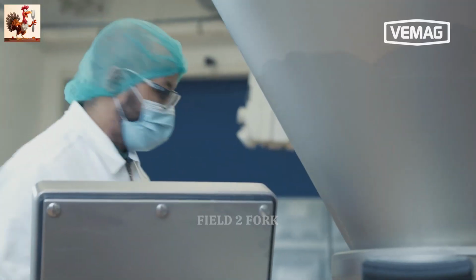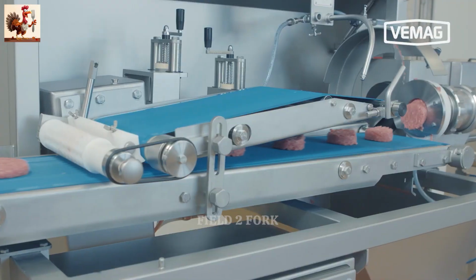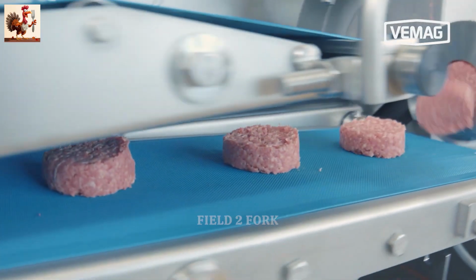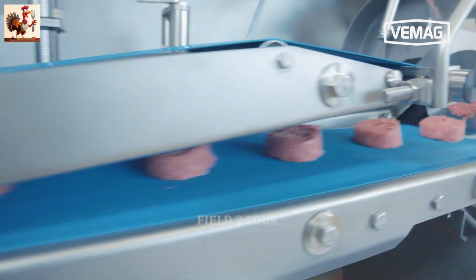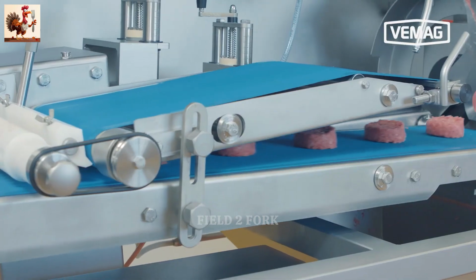Once the meat mixture is perfectly blended with all the necessary ingredients, it's time to shape it into patties. This process involves using specialized machinery designed to ensure each patty is uniform in size, weight, and thickness. The machinery is meticulously calibrated to achieve this precision, making sure that every patty produced is consistent.